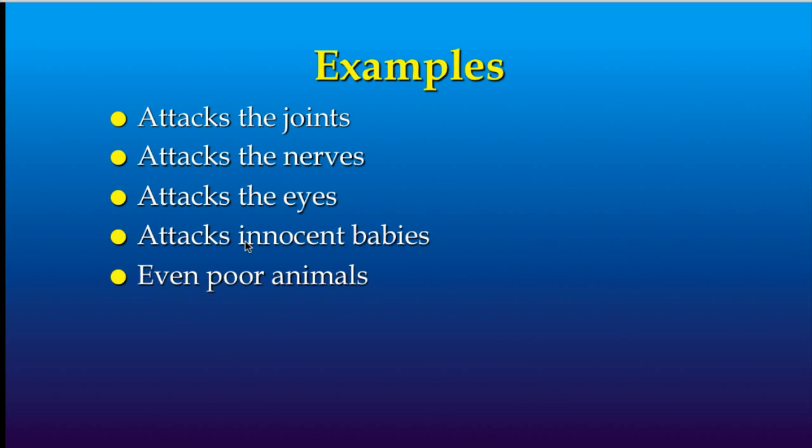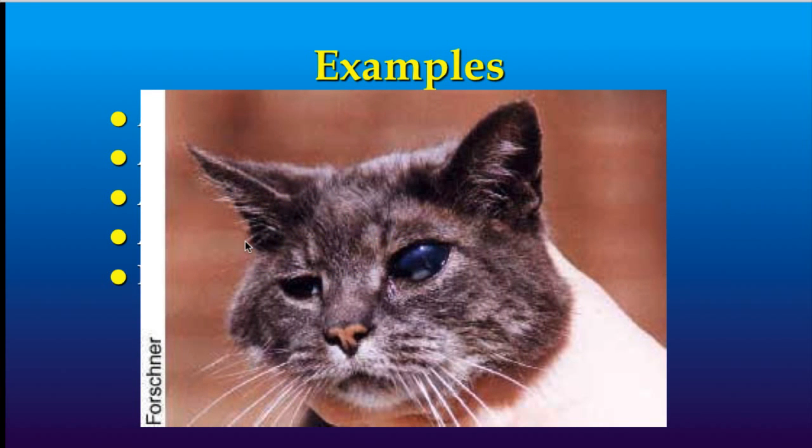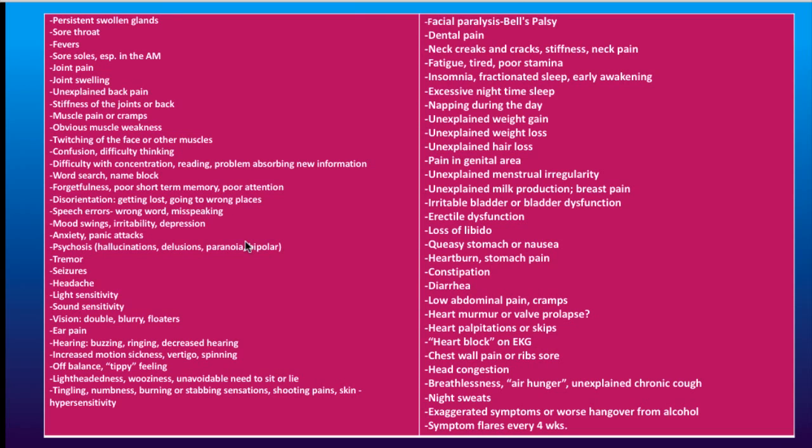And even animals, even little animals can get Lyme disease. And the vets pick up on this type of thing a lot. So, and here's just some examples of some of the symptoms that can occur. I'll let you look at that for a second. But you can see almost anywhere in the body.